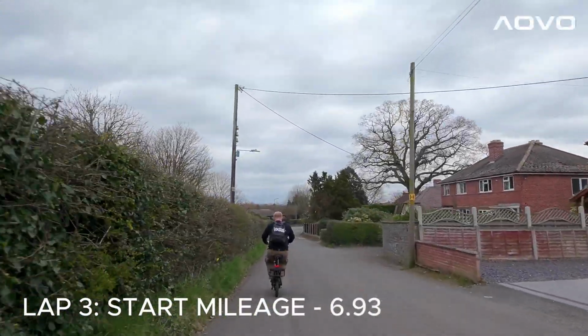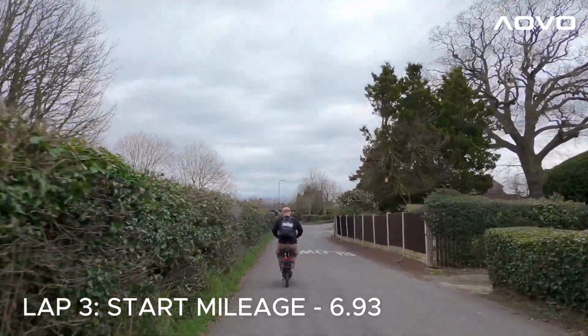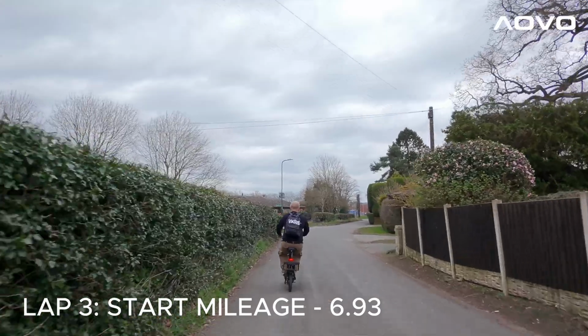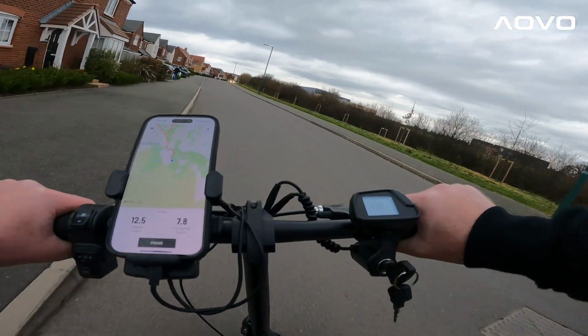So now on to lap 3. This lap starts at a mileage value of 6.93 miles, the same mileage that I ended the last lap.